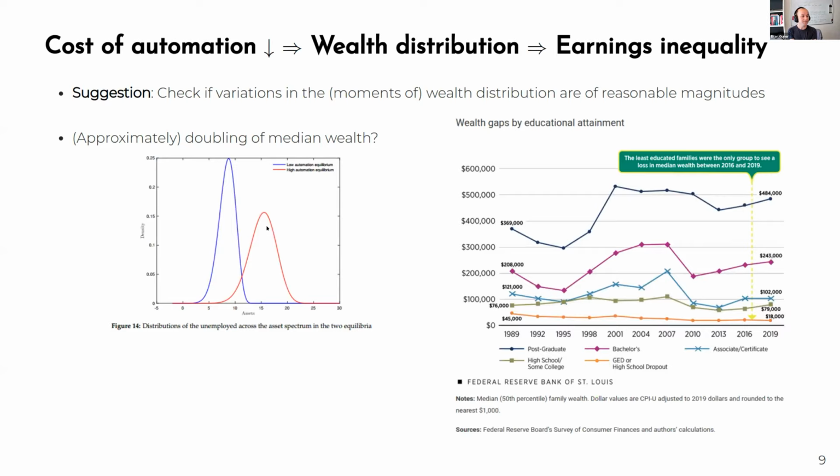And the other thing that you do is, so this cost of innovation goes down. That has an impact on the wealth distribution, and wealth distribution has an impact on earnings inequality. So in macro, we have this chain of events quite often, right? A has an impact on B, B has an impact on C. I think it's always good to go back to data to see whether the variations in B, the middle step that we generate from our model, are of reasonable magnitude if you compare them to the variations in the actual data, right? So that's kind of a disciplining exercise.